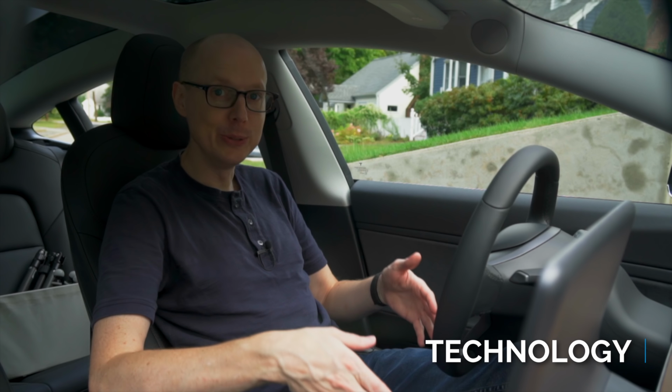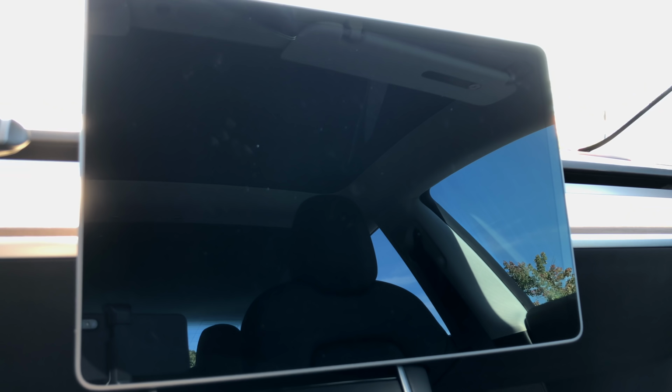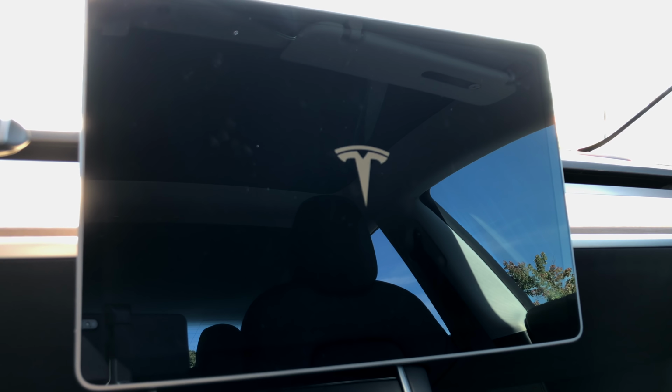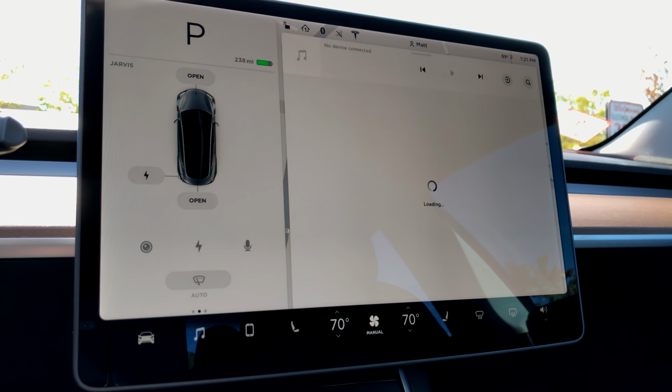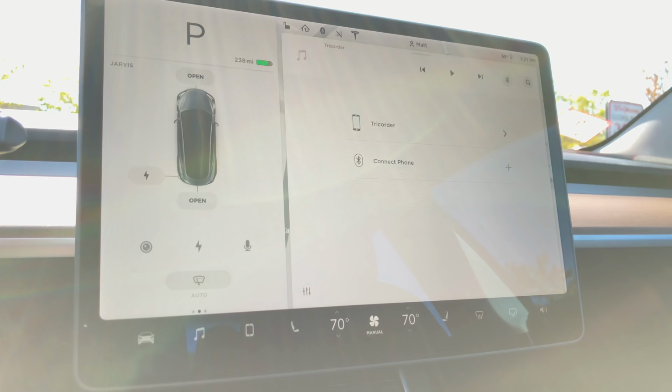Technology. Yes, I included this in the positive list, but it's a double-edged sword. I've had the computer that drives the display crash and reboot once in the past 2 weeks. Only once, but it blacks out the screen for 5 to 7 seconds while it's rebooting. It doesn't affect the operation of the car, but it's a little alarming when it happens for the first time.